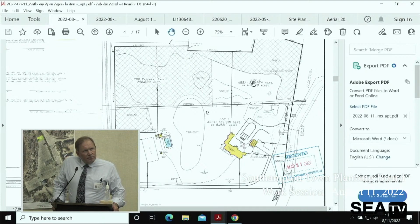Oh, okay. And what's the acreage on the farmable area? I don't have that off the top of my head. Do you have it in your report here? I don't actually. I think it's in my application, but let me just see, I might have.